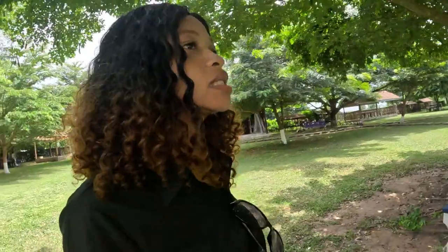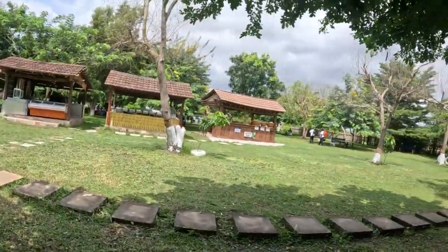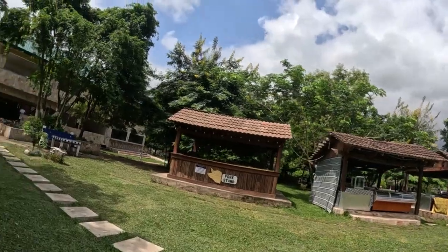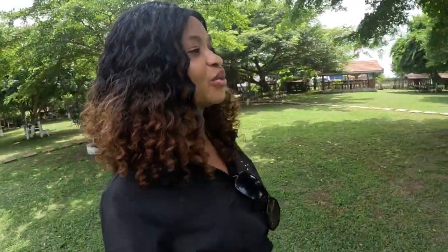Okay. Alright. This is the breakfast area, you can see. I don't know if it's a buffet. People have a program here today.